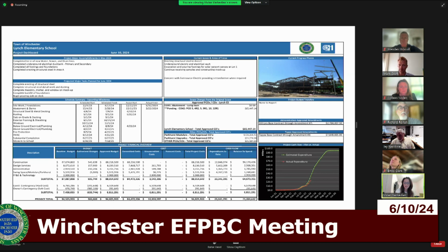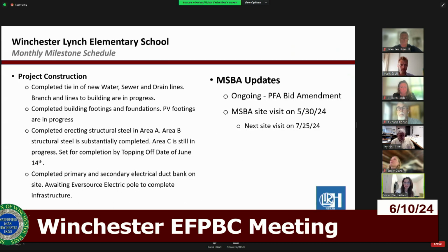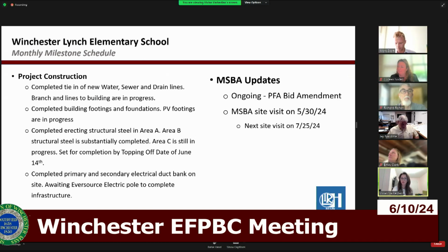We have completed, I'll turn it over to the next slide where you could read a little more closely, all the tie-in of the new water, sewer, and drain lines. These are the main lines, and now we're working on the branch lines to connect into the building, and those are in progress. We've also completed all of the footings and the foundations, and the PV footings are now in progress. So all of the footings and the foundations for the actual building have already been completed.